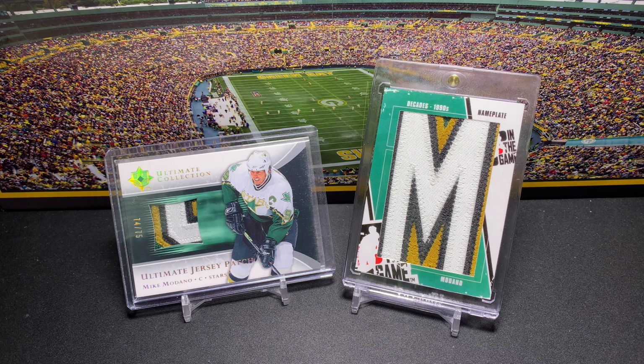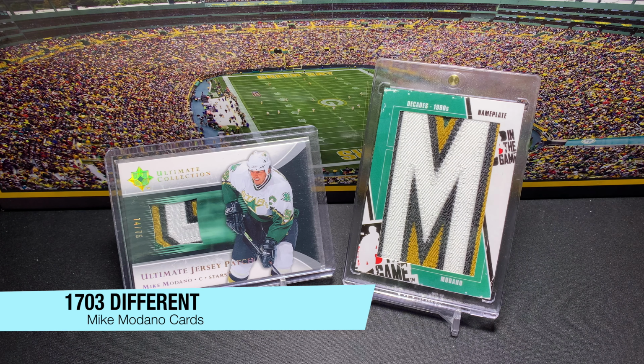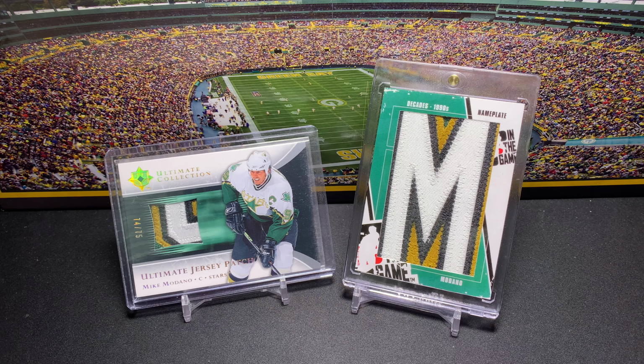So with this last mail day / first mail day, I'm going to update us on where we are again. So we were right at 1,700, basically as of my last video. But now, as we speak, on December 31st, 2020, I'm sitting at 1,703 unique Mike Modano cards to go along with 152 certified autographs, including the one I added today, and then 288 memorabilia cards, including the additions for today. No complaints as far as that is concerned. So that'll be where I'll leave you.